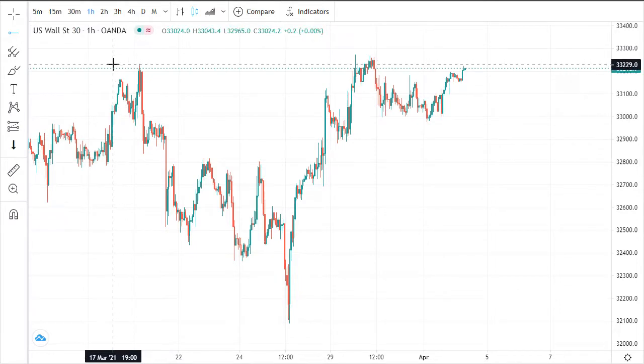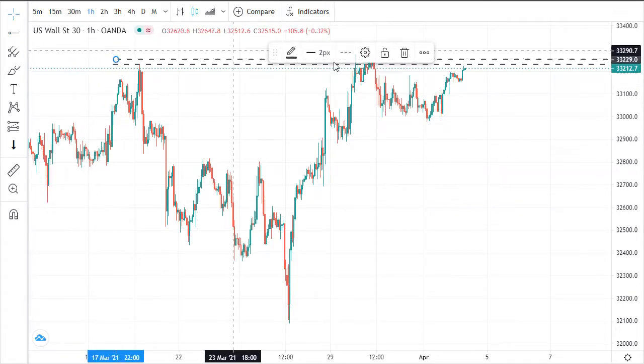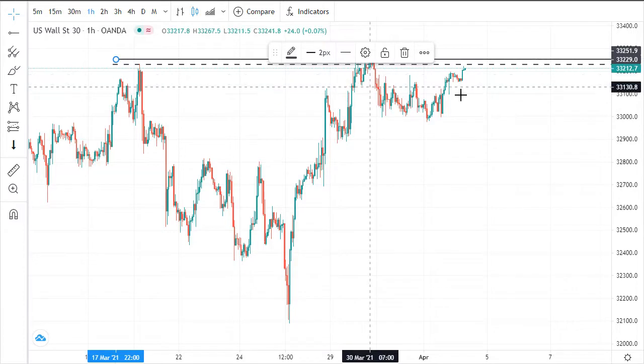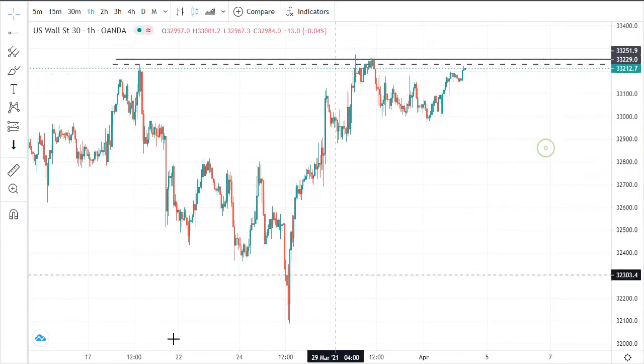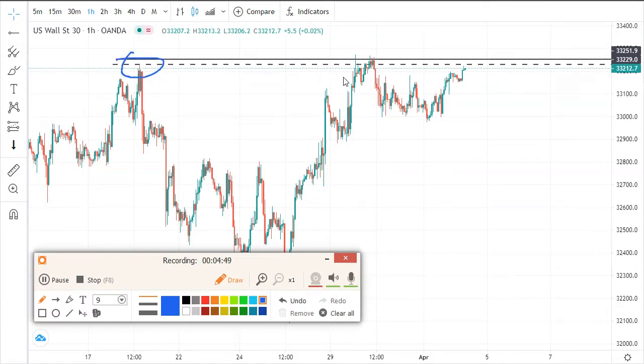So at the moment we are here on US30. It means that on this area we can expect to buy a nice resistance. You can see that.